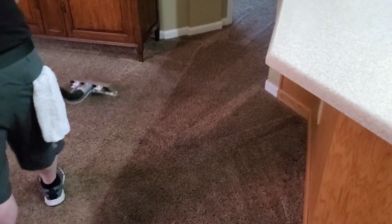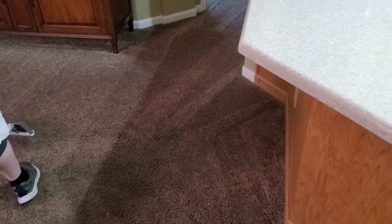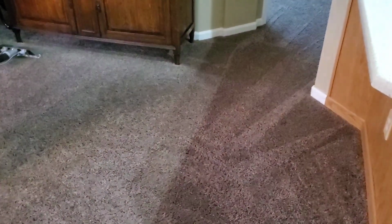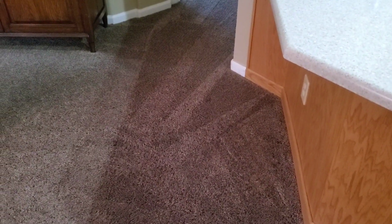So we got some crazy shadowing over here. The lights in the kitchen are the only things that are on. So you're gonna see that path there looking different than what it actually will be once it's all cleaned up. So you can see where some of the carpet marks are at.